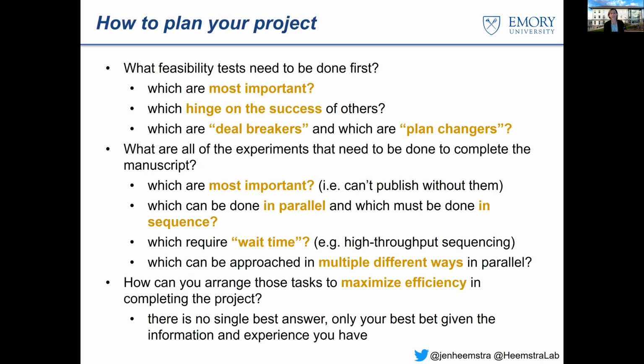And the key here is that there's no one best answer, just as I could look at my map for driving to work and it's a little bit tough to predict. Even if my map tells me how long each route is going to take, there might be an accident or traffic might change. And so again, you're making your best guess, but at least you're making an educated guess.